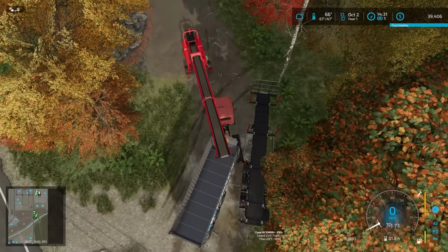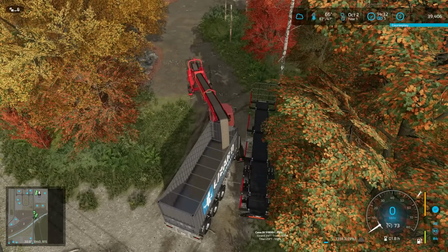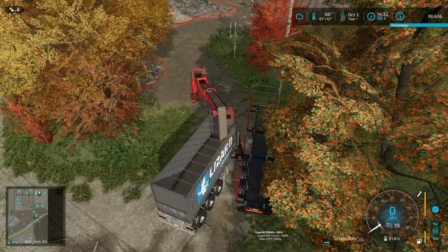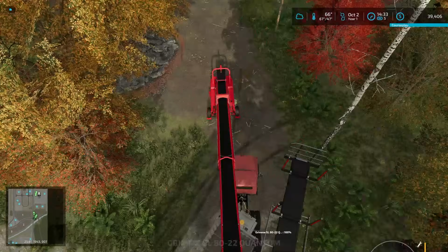If I get it under, actually, there we go. Okay, dirt is coming in, and oh wow, it's picking up from very far away, which is great. That makes our lives easier. And we already got a crap ton of dirt on here. I think this thing holds 150,000. But yeah, okay.